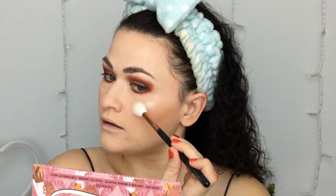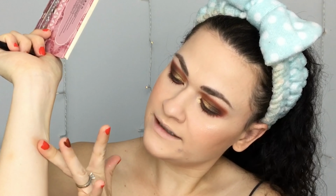I think it's retailing for 30 bucks, but again, the Sephora sale is going on right now, so maybe you can get it a little cheaper, I don't know. It's just such a unique shade. It's champagne-y, but icy, but golden at the same time, like it's all these different things. Like, what? I don't know, man. It's so pretty.